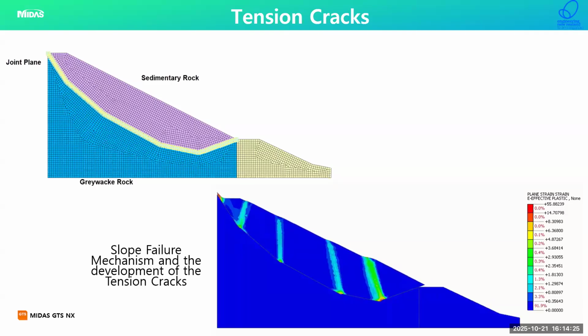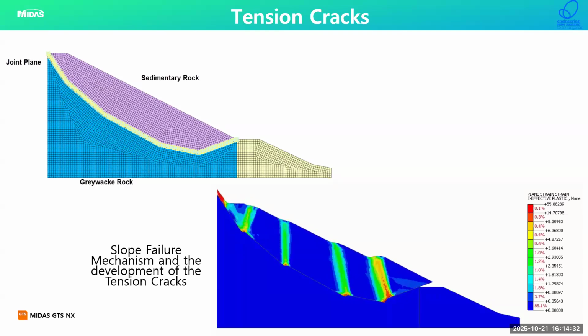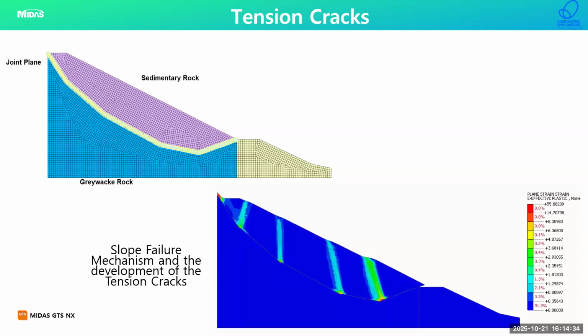And even then, as you can see, multiple failure surfaces developed over there because of the tension cracks that are being generated. So it is like one part of the sedimentary rock failing, followed by the other part, and so on. The GIF file on the bottom right can help you better understand the tension cracks that could have developed because of the joint plane in the sedimentary rock. So this is one such example, and this can only be developed, again, in FEM.